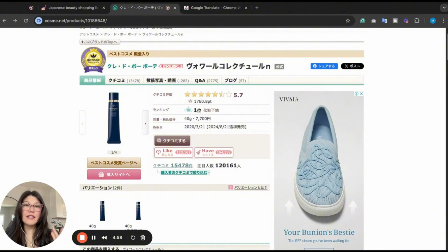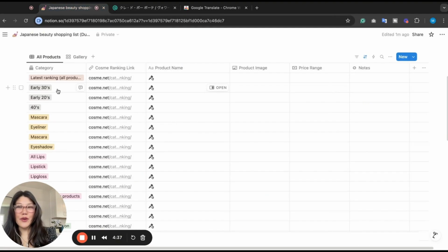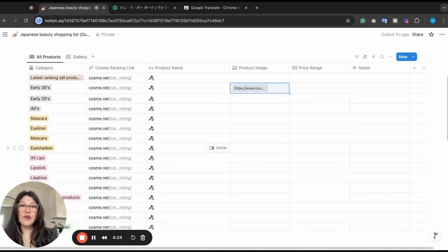Okay, now let's say this is the product for you. You're hooked, you're sold, you want to add it to your list. The easiest here is taking the link and then going back to the list. Since this was in my early 30s category, all I have to do is go to the image here, and actually you could just embed a link if you wanted to. That way when you go to the store, all you have to do is click on this link and you can show the sales rep the exact product that you are looking for.